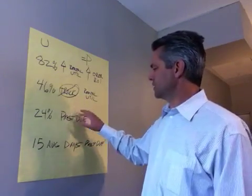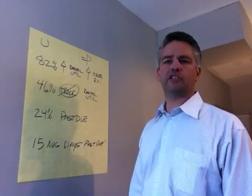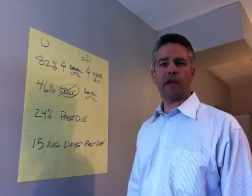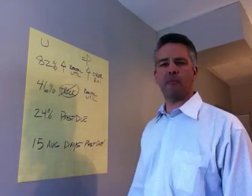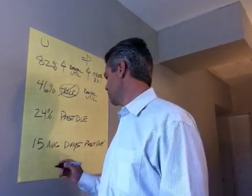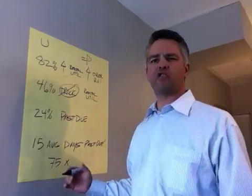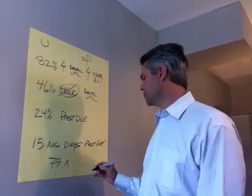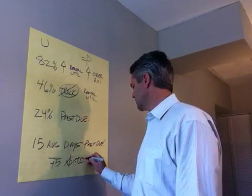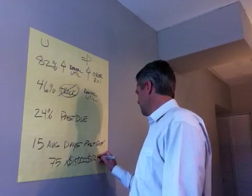So if I look at this and say my average plant, I do 300 rental transactions a year, and a quarter of those are past due, an average of a month that I'm paying for, right? So that means 75 is a quarter of 300 times, let's say the average cost to rent one piece of equipment per month is $1,500. That adds up to $112,500.